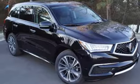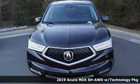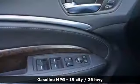Here's a new 2019 Acura MDX. This elegant MDX is designed to encourage all of your endeavors. It comes with the features you need, and better yet, want.